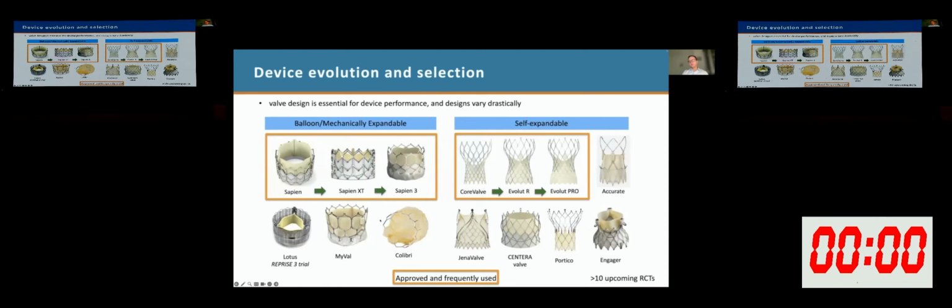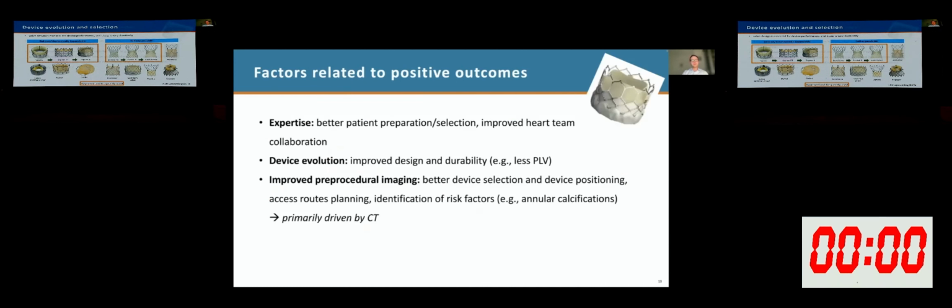And this is mostly due to multiple factors. One of the factors is the development of the valves. Here on the left, for example, we have the balloon or mechanically expandable SAPIEN valve around 10 years ago, and now the mostly implanted valve is the SAPIEN 3, which looks considerably different. On the right side, we have the self-expandable, for example, CoreValve, which was developed to the most recent iteration, called Evolut Pro. But as you can see here, there are numerous other valves in development. There are more than 10 upcoming randomized controlled trials looking at all these other valves as well. So there is a lot to come our way.